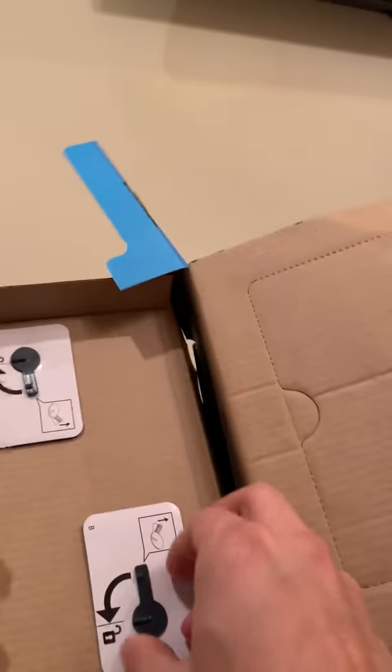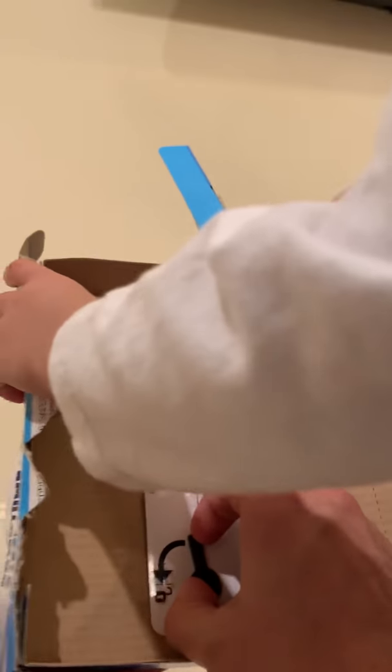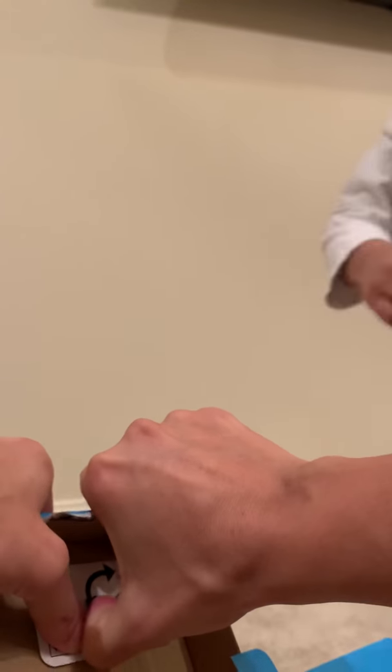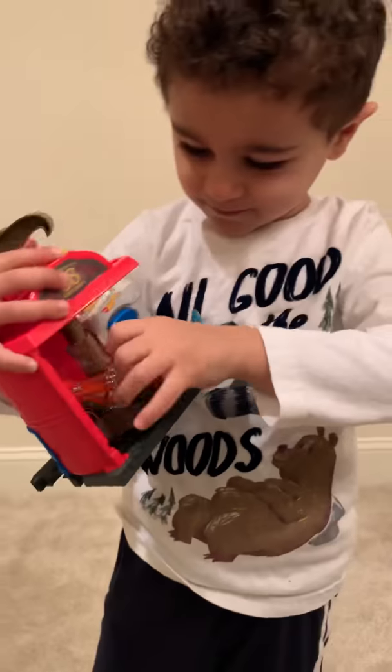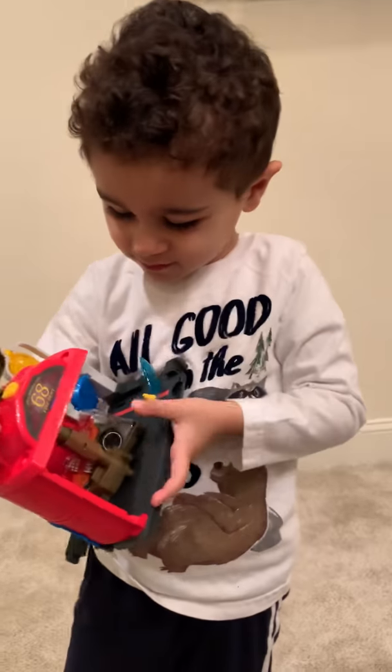Can I twist the knob? And we can open. We can twist it down. Mommy, you twist it. Twist it over here. And this one twist over here. Unlock. Mommy, come on. Mommy, you can do it. Okay, now take it out. Mommy, and let's open this one. This the fire ring.